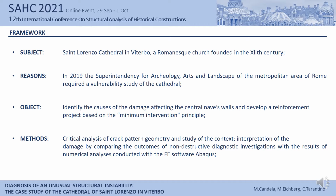The request was to identify the causes of the damage affecting the central nave walls and develop a reinforcement project based on the principle of the minimum intervention. So we started a study of the building, analyzing the crack pattern geometry, planning a non-destructive diagnostic investigations campaign, and we made a hypothesis on the origin of the damage that we verified with a numerical analysis conducted with the finite element software Abaqus.